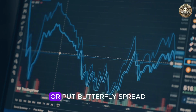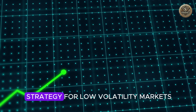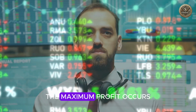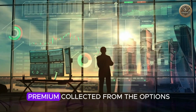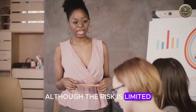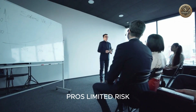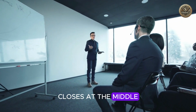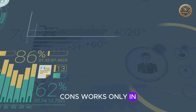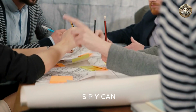The long call or put butterfly spread offers a limited risk and limited reward, making it a great strategy for low volatility markets. The maximum profit occurs when SPY closes at the middle strike price, and the trader can keep the full premium collected from the options. Although the risk is limited, significant movement in SPY away from the middle strike results in losses, so careful timing is essential. Pros: limited risk and the potential for significant rewards if SPY closes at the middle strike price. Cons: works only in low volatility markets and requires precise timing, as significant movement in SPY can result in losses.